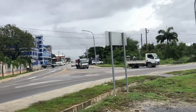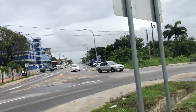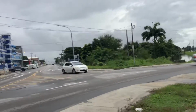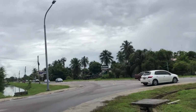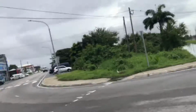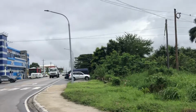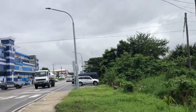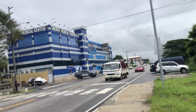And at least I think it should reduce the number of accidents that normally happen here on Sheriff Street. But it's usually difficult to cross if you are a pedestrian, because you have fast moving traffic coming from several directions.